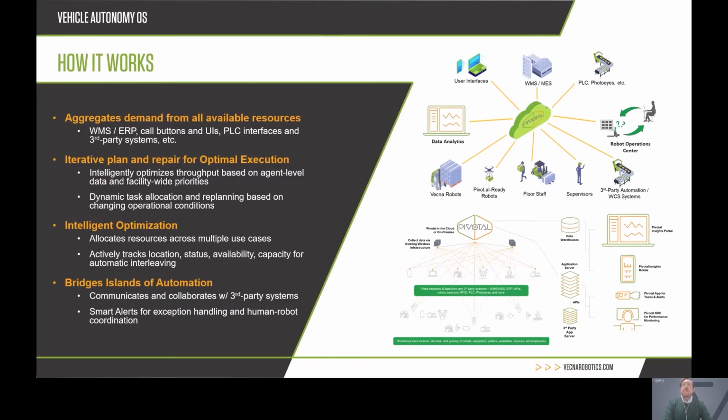And so to go over the basics of our pivotal system, pivotal is tied to any resource within the facility that you allow it to be. And so that can be Vecna's robots, that can be manual operators on the floor and supervisors in the offices, that can be third-party systems or photo eyes or PLCs. All of that information is fed into Pivotal, and through that, it evaluates all available demand and all available resources, and then it will come up with the best plan at the time to optimize how that work gets executed by Vecna's systems through Pivotal. And so it will dynamically allocate tasks and schedule jobs to individual units, as well as perform overall traffic management and load balancing of the system.